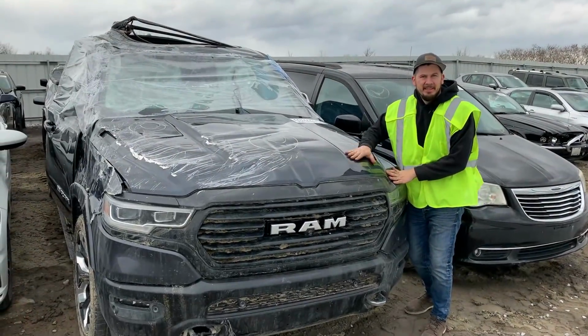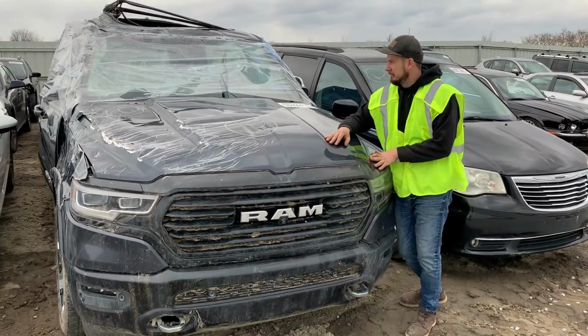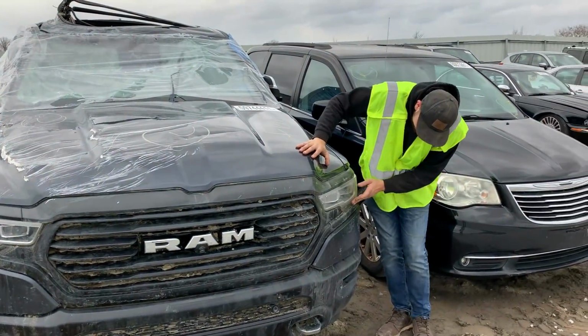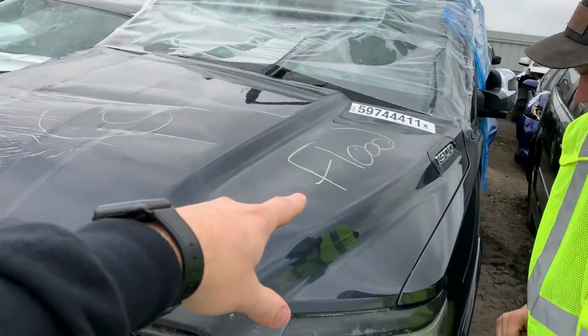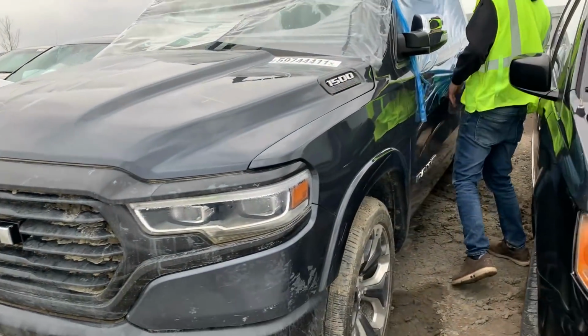All right guys, so we got a 2019 Ram Longhorn Laramie. It's got a little bit of side damage, a little bit of roof damage. Looks like this headlight has a little bit of water in it. Dang, it's a flood. Yeah, look at that, it says flood on the hood. Flood, tornado, this thing is messed up.